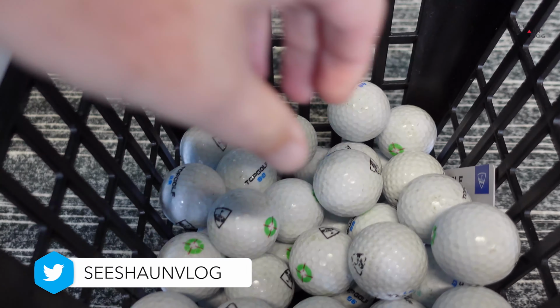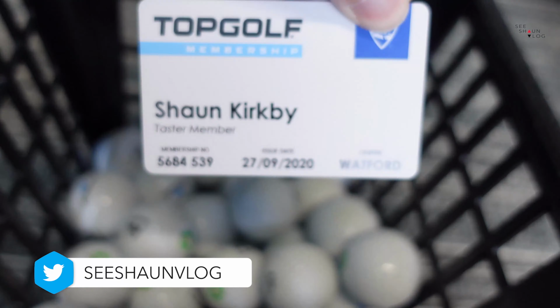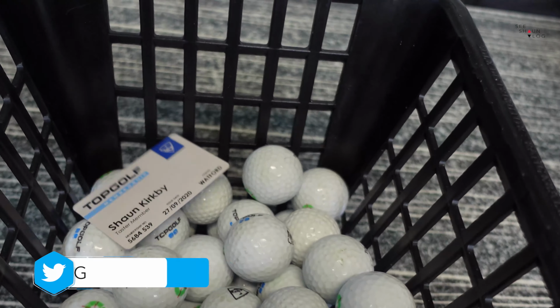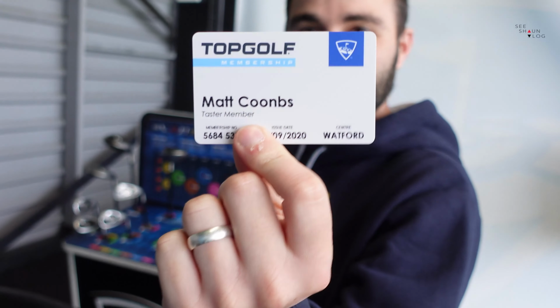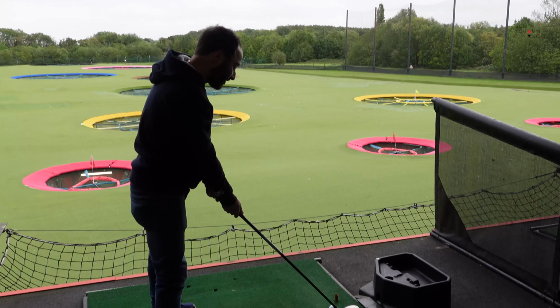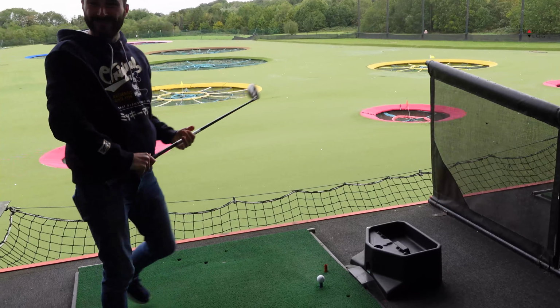It is. Our balls have arrived. Let's hit them. What's wrong with yours? It's spelled wrong. Matkunds. Yes, you're Matkunds. Everything's being sanitized, the clubs and the balls. Matt's going first. But he's going second.